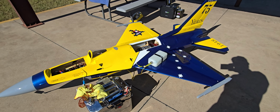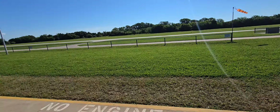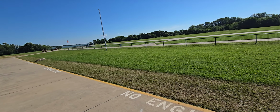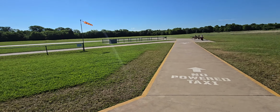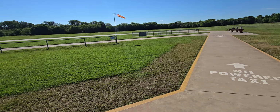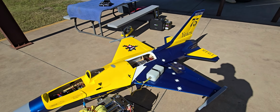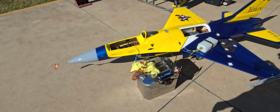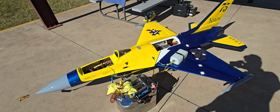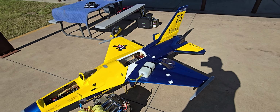Gonna try to maiden it tomorrow, but not at this airfield. If I can get down to Waco, which is only an hour drive for me, an hour and 20 minutes. Who's counting? But I would like to maiden it on a longer runway. It's way past due to maiden, so I'm ready for that. Get that part over with and get to the fun part where we're flying it all the time.